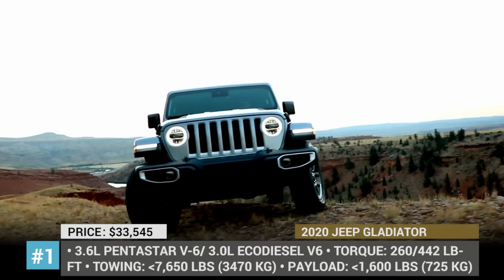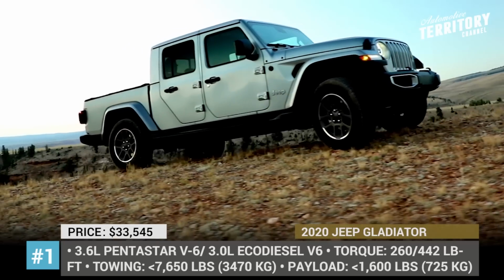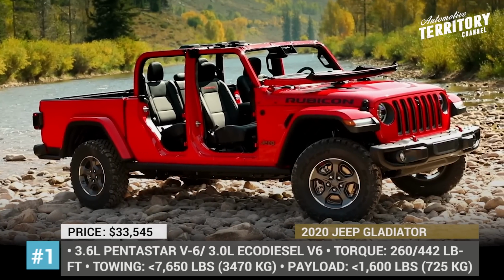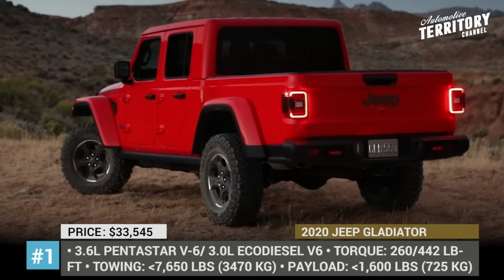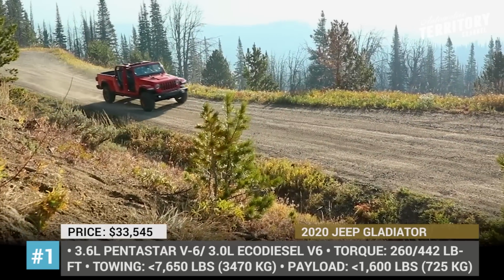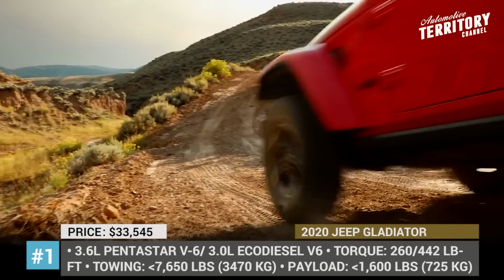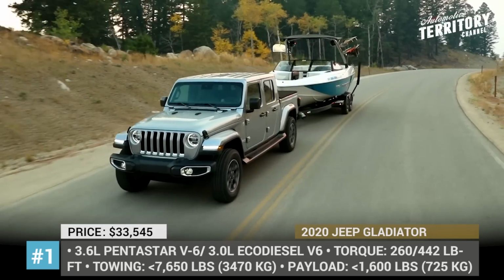Jeep Gladiator. The history of the Gladiator, aka the J Series or the Jeep pickup, spanned 26 years of production between 1962 and 1988. It was a full-size truck built on the platform of the Wagoneer four-wheel drive station wagon, which was also widely used by the military. The return of the Gladiator will take place in 2020, and it will become the first Jeep pickup produced in the last 25 years.